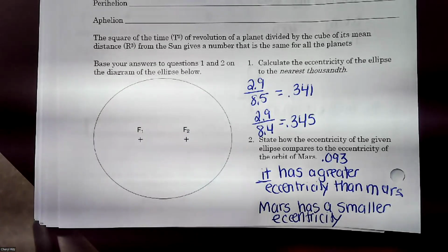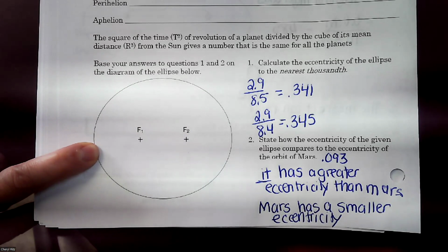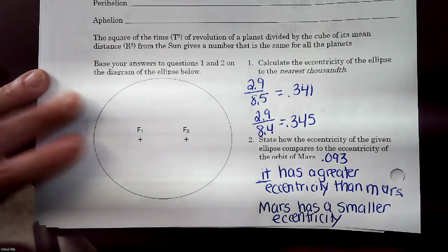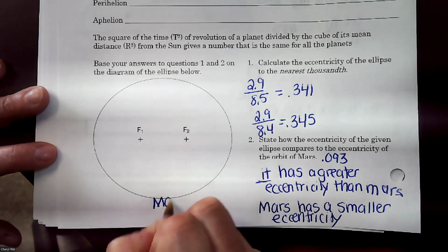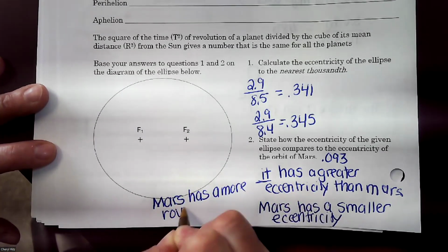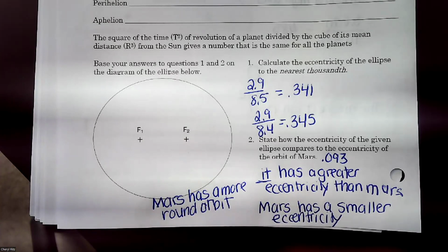Tell me what you mean by it. There are more right answers, by the way. My follow-up question was going to be, does this ellipse have a more oval or a more round shape than Mars? And Darius already answered it. This ellipse is more oval. That would absolutely be an accepted answer. Or you could reverse it and say Mars has a more round or circular orbit.